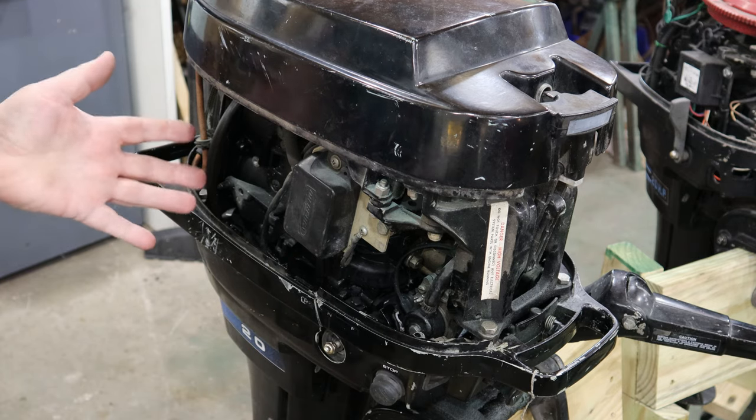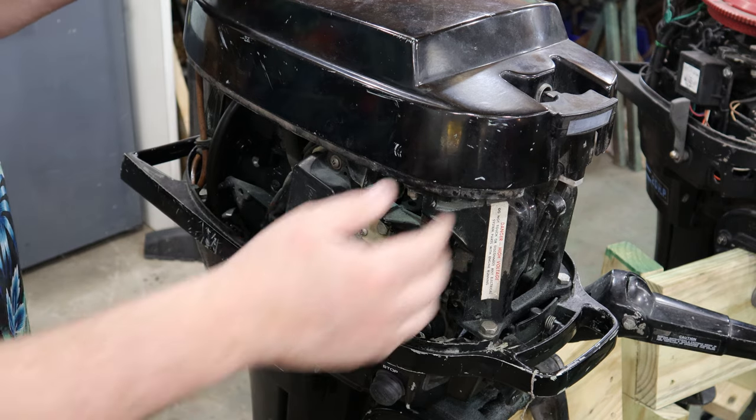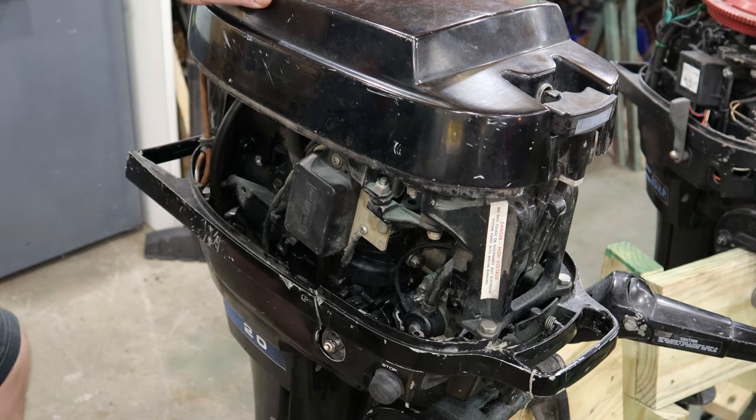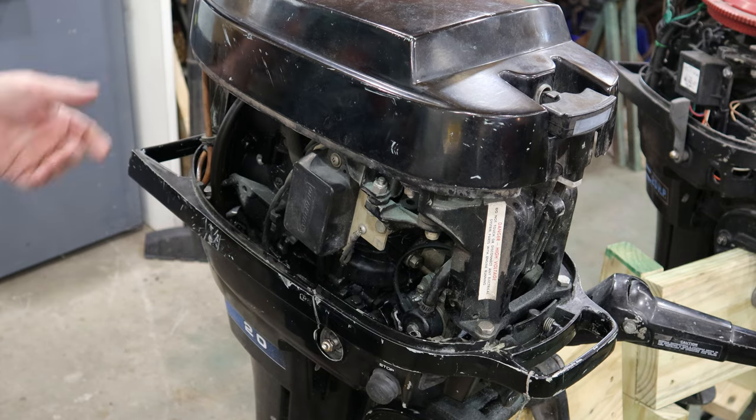But the cool part is the power head could be absolutely fine. But I tried to pull it over and it won't rotate. It won't rotate. But the prop rotates. And it's like it's stuck in gear or whatnot.